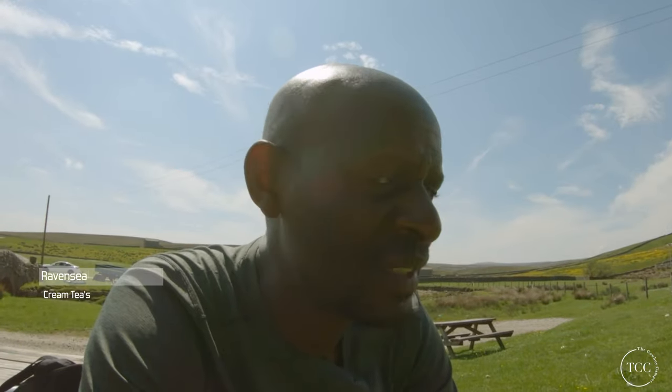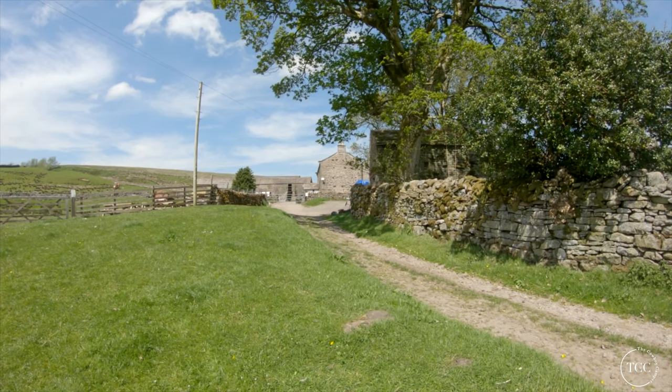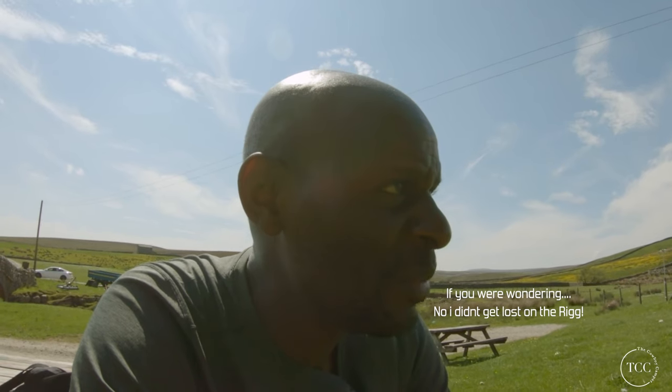Ravenseat Farm, home of the world famous cream teas, apparently. Anyway, that's what it says in the guidebook. But it's COVID and it's closed. Onwards and upwards.